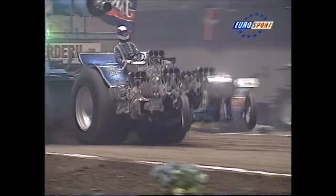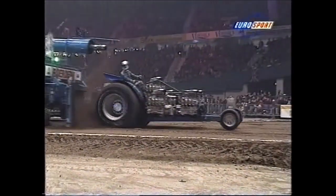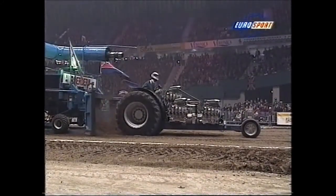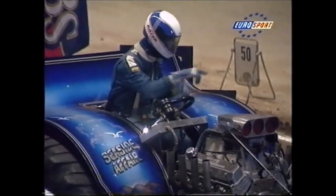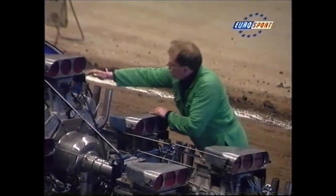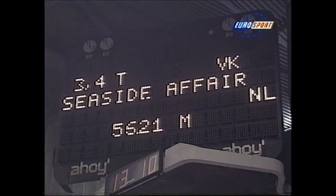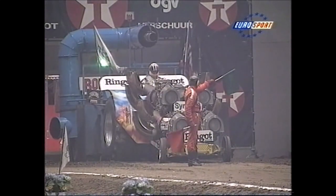5 Ford engines that normally power big American cars are giving Hans a great ride. Oh yes, well over the 50-meter mark. Hans told me the tractor gets its name because he lives close to the seaside resort Egmond Binnen. Well, Seaside Affair moves into a current 4th place with that run, 56.21 meters.